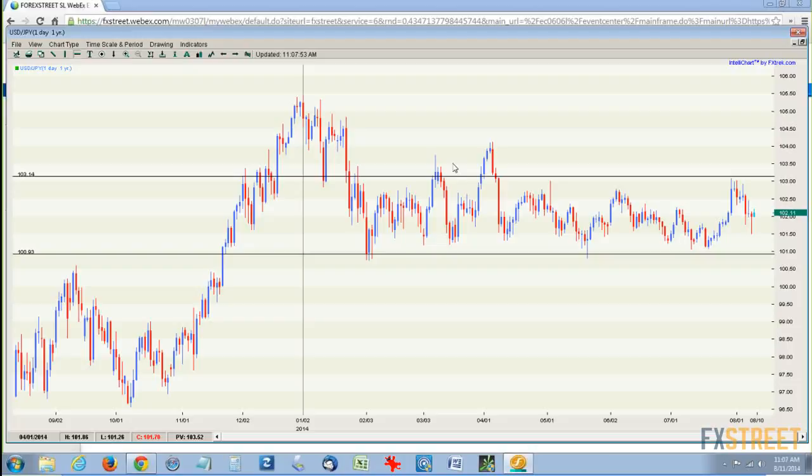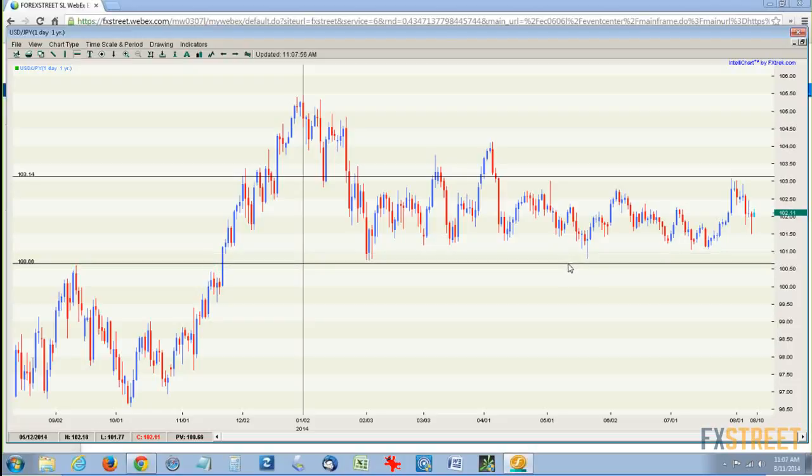The moment we break this 175, that's been a really big support level. If we break this 175, we go towards the parity level. That's a very, very negative sentiment move, and at that point, it becomes, I think, a completely different story.